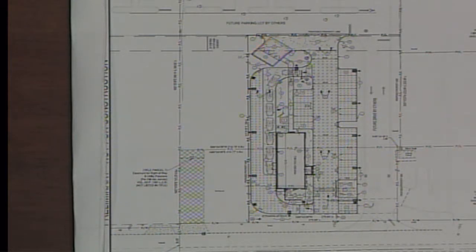There are 3 points of access to the shopping center. One is directly adjacent to us. It's actually within our property limits, and from there they can get to our property. Another thing to note is that the last time we were here talking about this project, we got approval for the patio and the drive-through use.